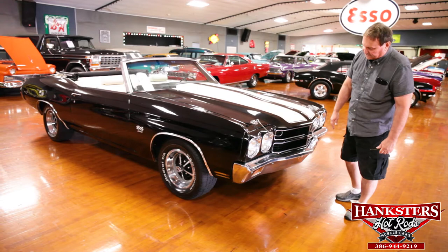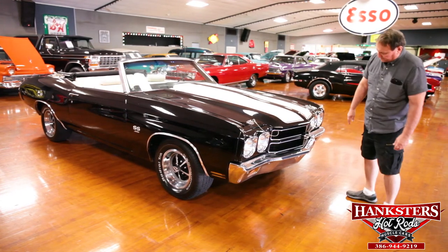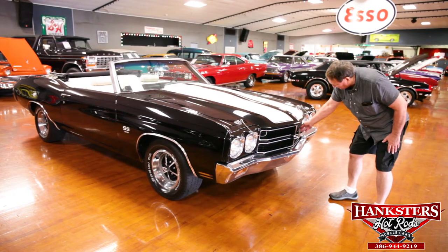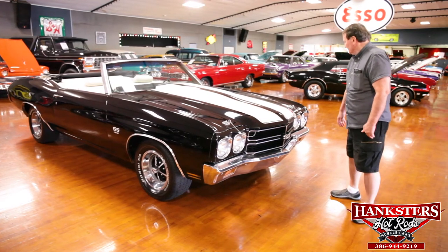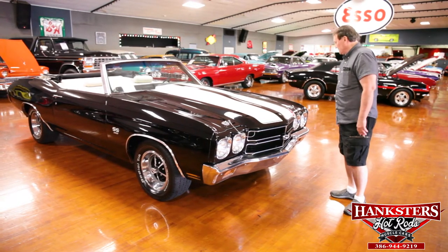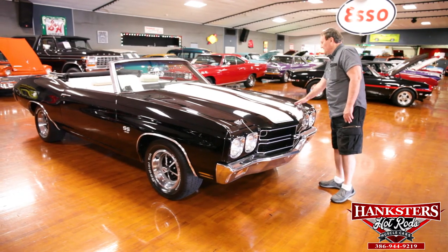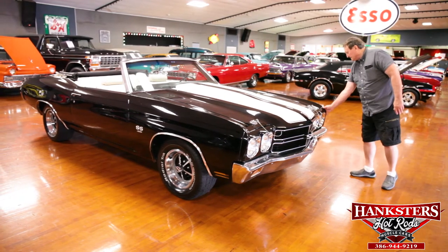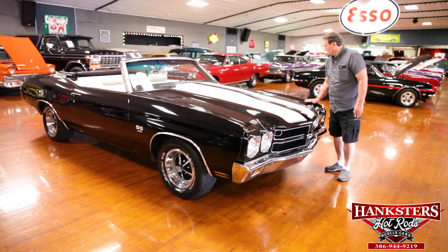Bezels around the lights, the chrome is very nice. The grille is in excellent condition, not chipped or broken anywhere. Nice finish on the grille. The SS style emblem in the center. Hood pins nice the way they should be. Again, the gaps on this side are nice. Headlight bezels all fit nice. Headlight surround is nice. Really nice looking car in the front.